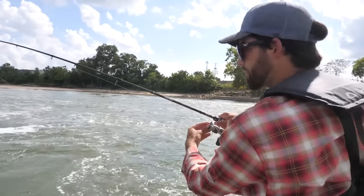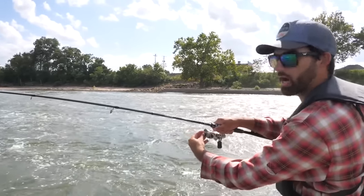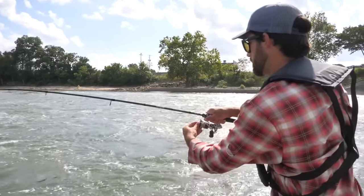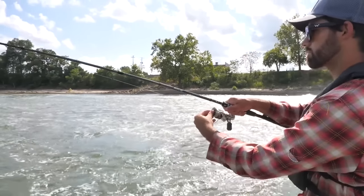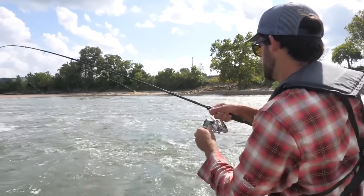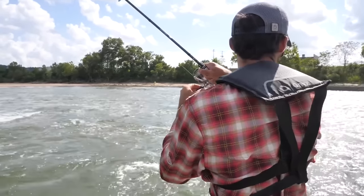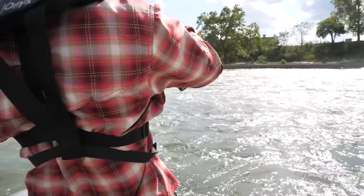This is the heaviest feeling fish I've felt in a long time, guys. I know it's on a spinning rod and in fast current. It looks like he's not moving. He's not moving much. I'm just holding him in place, trying to let him wear himself out. Oh, he's going up current. He's going up current. Oh, gosh.